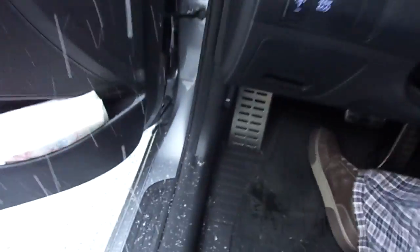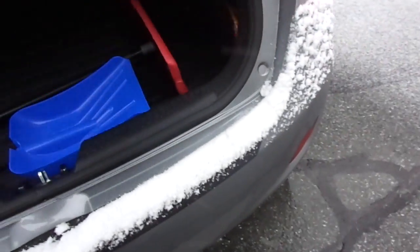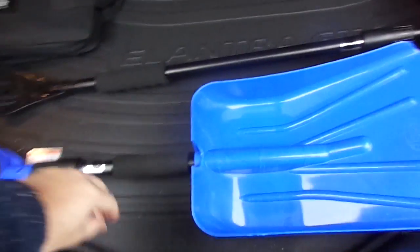The unlock button. Pop the hood. Alright, because I have the key in my pocket, it's yelling at me. Alright, so here is the trunk. Very cavernous. You can put a lot of stuff in here.